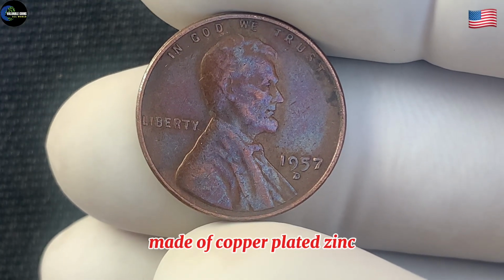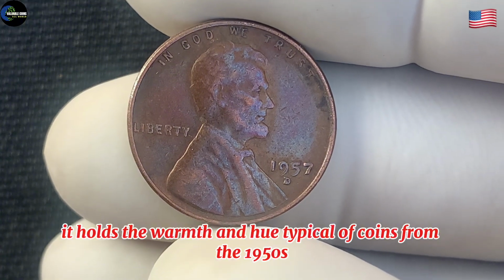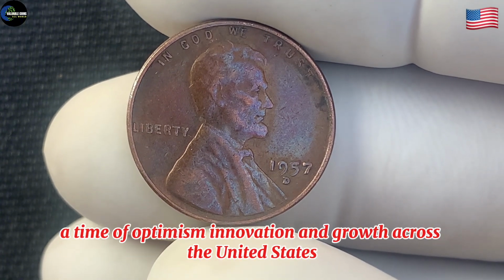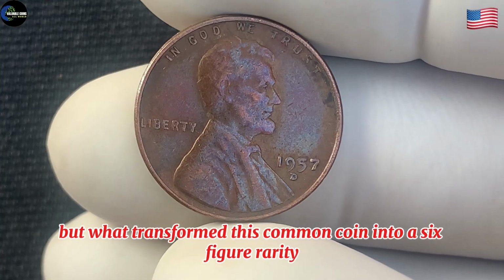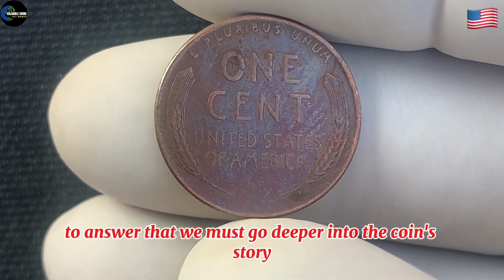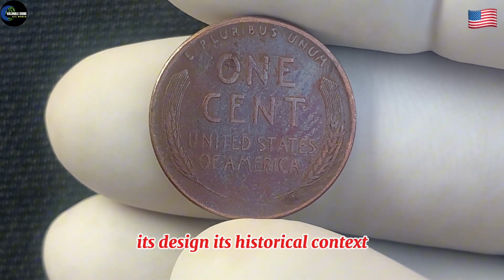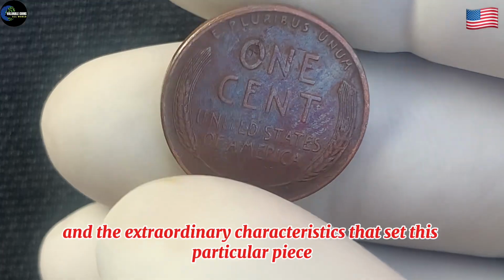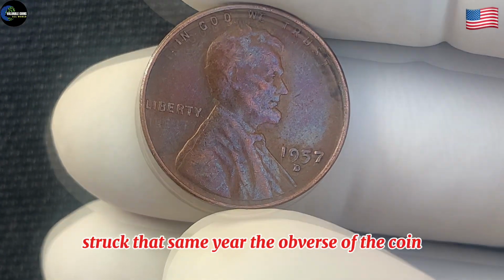Made of copper-plated zinc, it holds the warmth and hue typical of coins from the 1950s, a time of optimism, innovation, and growth across the United States. But what transformed this common coin into a six-figure rarity? To answer that, we must go deeper into the coin's story, its design, its historical context, and the extraordinary characteristics that set this particular piece apart from millions of others struck that same year.